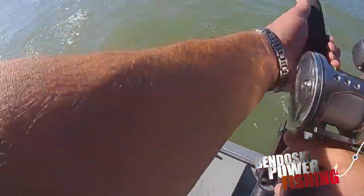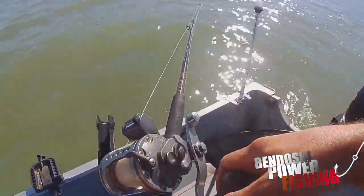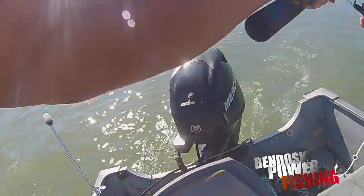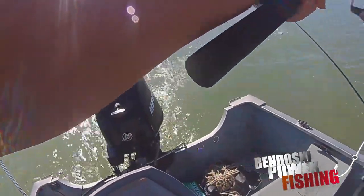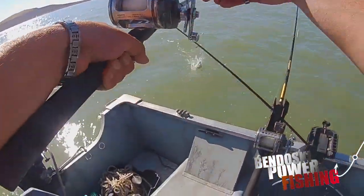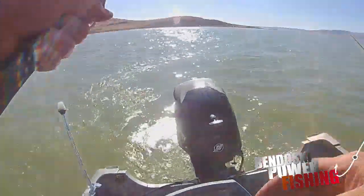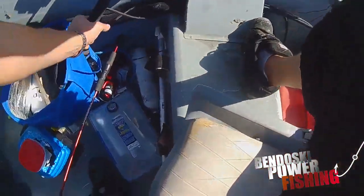Got one on the opposite pole. Oh, nice. Let's pull that one in. Yeah, another white bass. And I'm going to make sure I don't cross that line. Oh, little tiny one. Okay, we can cut him up and use him for catfish bait tonight. Oh, popped off. Lucky dog. Oh, yeah. That's hopefully what we're looking for. Okay. We got something bigger over here.